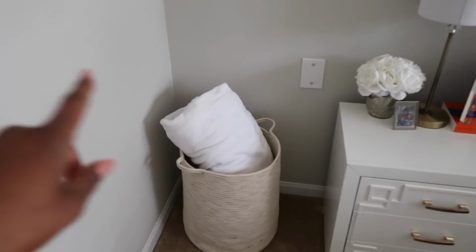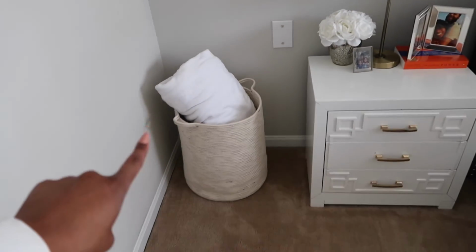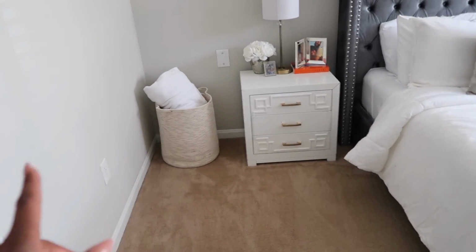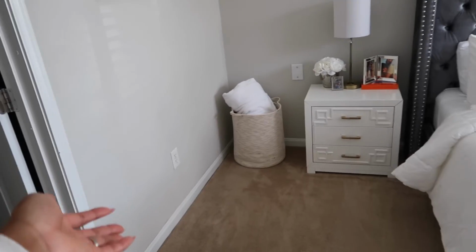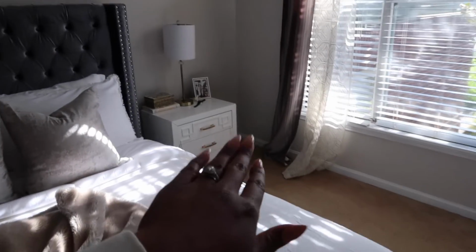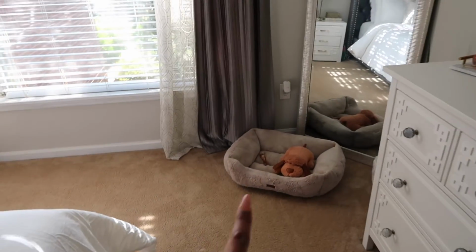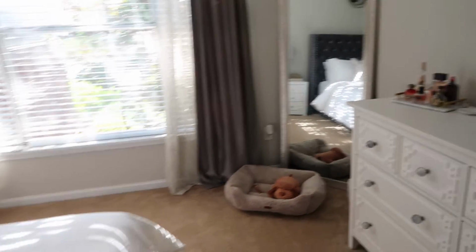I got this little basket here from Marshall's, and I just like to put our blankets in here because Zeus likes to lay on everything that belongs to us, and I'm not having that. And also they just kind of always end up on the floor, so I like having somewhere to put them. Not really filling our nightstands, but it is what it is. Again, I don't like clutter, so that works for now. I put his dog bed right there, and that actually ties in to the decor as well.